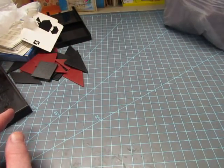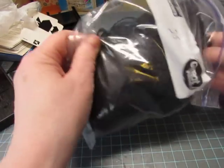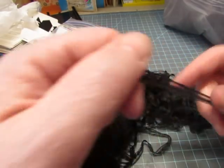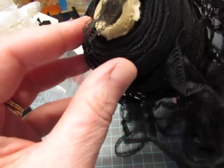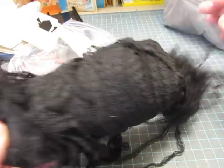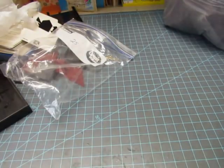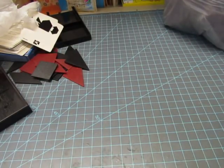And then there's another bag of goodies here. And it came from her. There's a lot here. I couldn't really see what it was. It's a very thin black lace. And there's a lot here. This will really make nice accents on journal pages. So this will go in my shop when I have time to measure and cut.